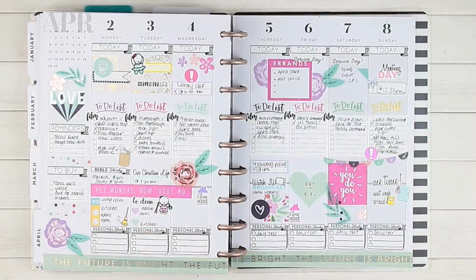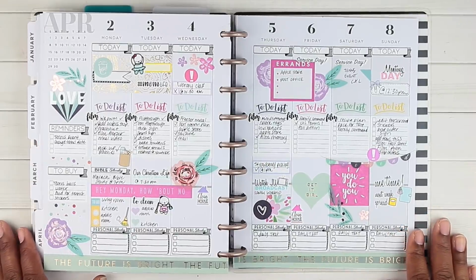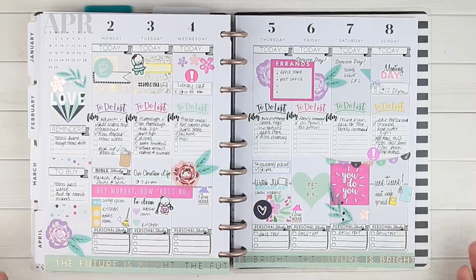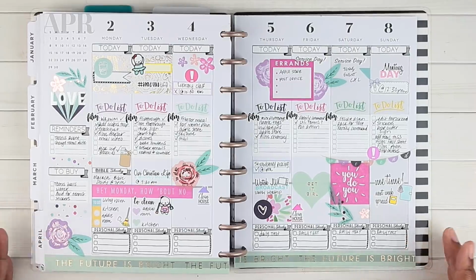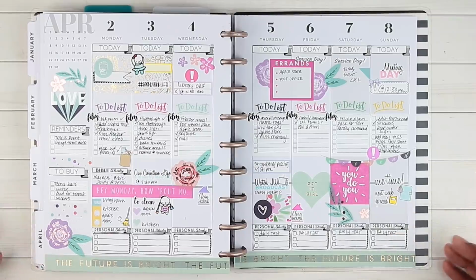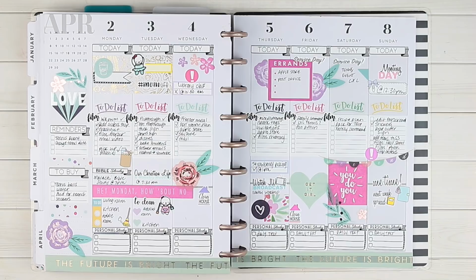So let me pull this out. As you can see, I did use a lot of flowers. My favorite color is teal, so I love mixing that with purples and pinks, and I just really love how this one turned out. I think I got this from the Choose Happy sticker book, and at this time I had just purchased that, so I was all about it. And so I love how this one turned out. It's super pretty, probably my favorite.